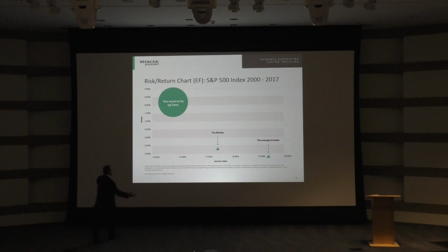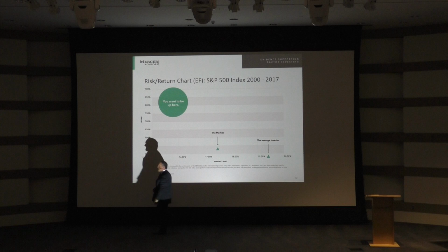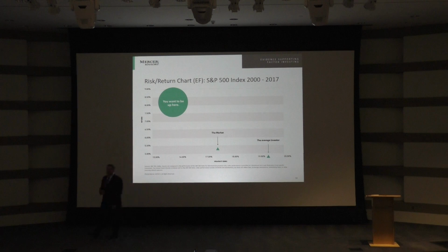Here is a little infographic here. This is return, 5% to 9%. This is the market at 5.4%. This is the average investor under the market. And then across the bottom here is a risk measurement of standard deviation. It's a way to best measure risk. And all of this trading that individual investors do is actually adding to their risk and not giving them an increase in returns. And the market is where the market is.